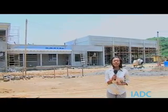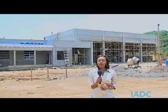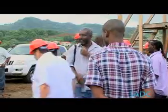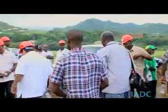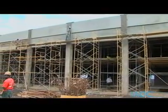Thank you for staying with us. We are now at the site of the Aircraft Rescue and Firefighting Station, and we thank you for staying with us. Now, just a few weeks ago, last week as a matter of fact, we were here at this very site when the Prime Minister with the cabinet members had their tour, and we got an update from the project supervisor here at the ARFF building.